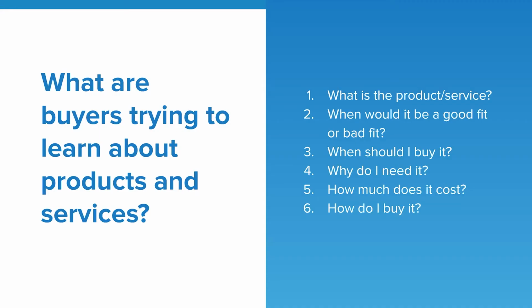Don't be afraid of scaring somebody away because they're not a good fit. Ultimately, it's a great thing. You don't want to waste your sales team's time if they're not a great fit for the product. And also, it's going to make you look better to the people who you are a great fit for. Next, we've got, when should I buy it? Is there a certain time or thing that I need to have in place that's going to make the timing perfect for me to buy this thing?